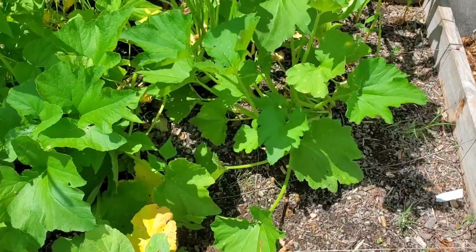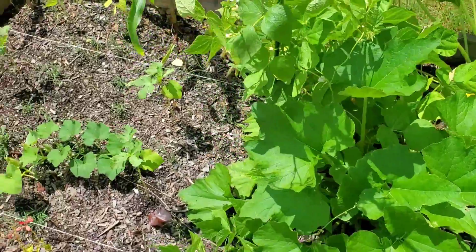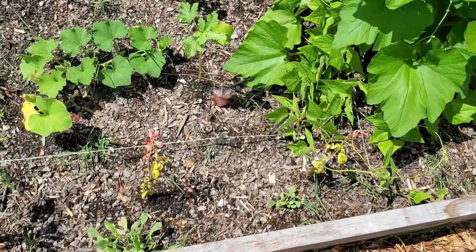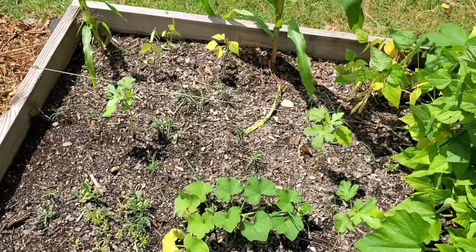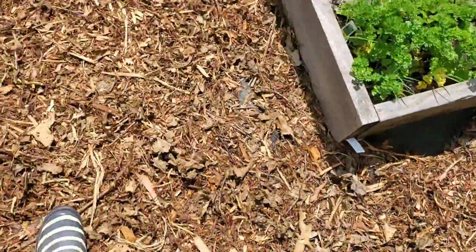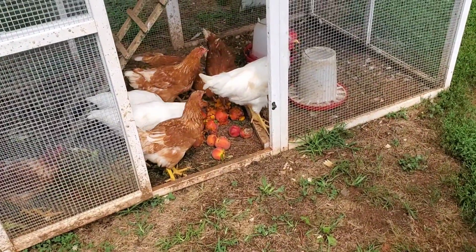Looking over here again at the zucchini. We've got some more corn, a few flowers. Right here, my peas have taken over. More corn, and this corn's really tall right here. This one stalk, so excited about that. Okay, I had to show you these because I love those peppers so much.